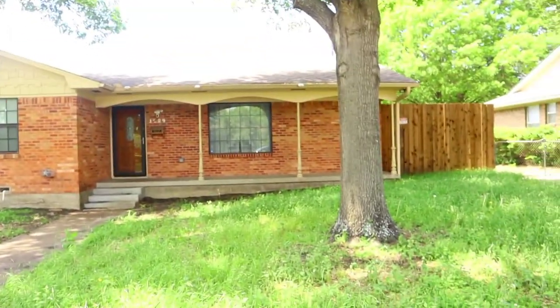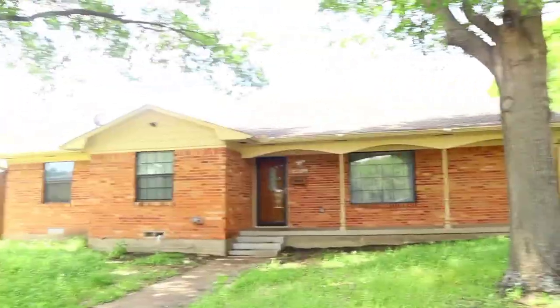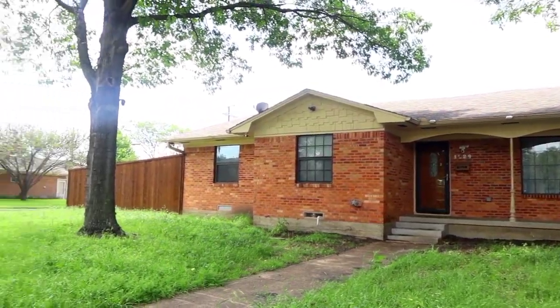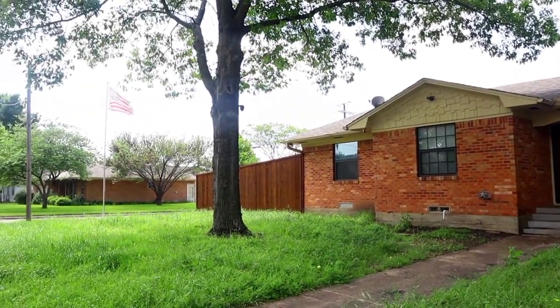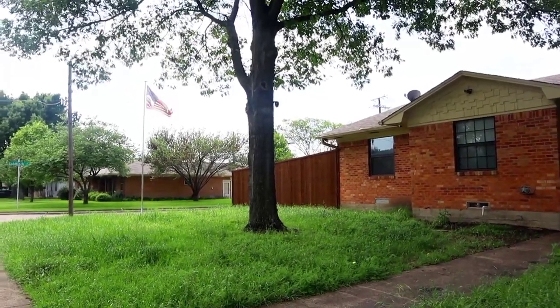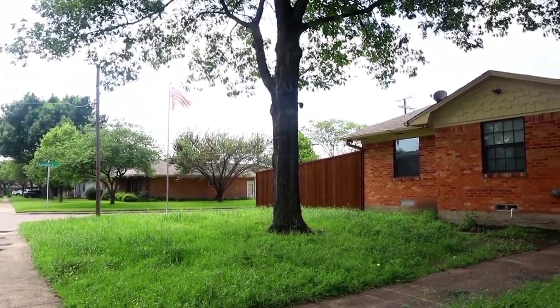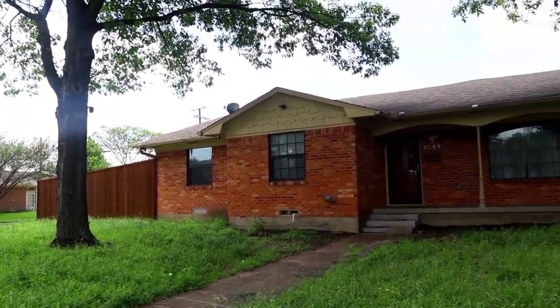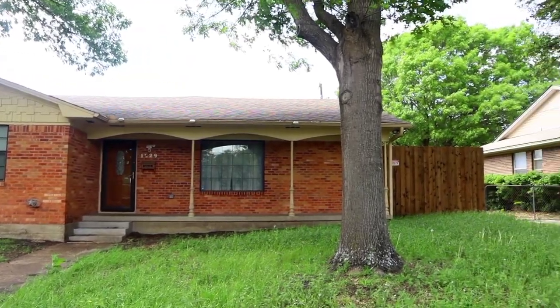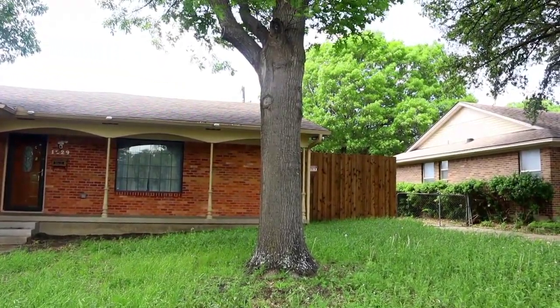So this is what it looks like. It's a one-story, located at the corner piece. The yard looks good. I like the space. Good space. Probably need to check out the side also.